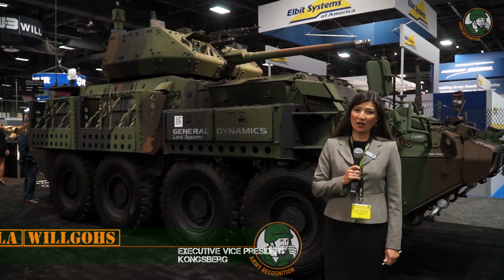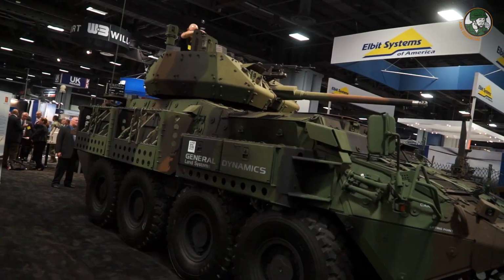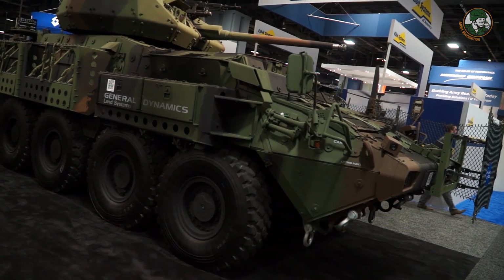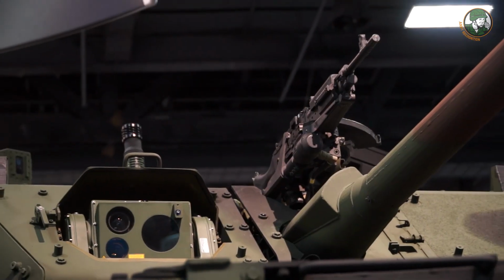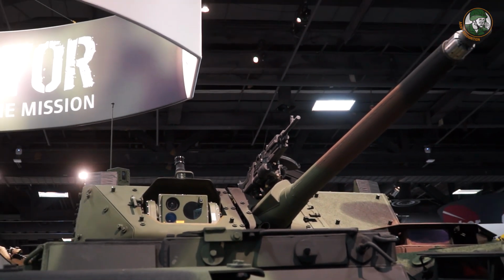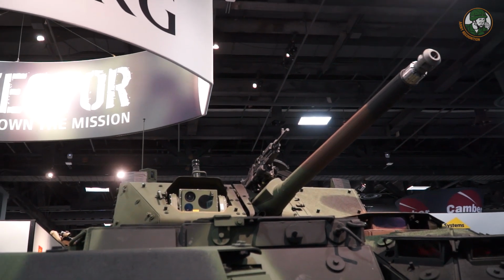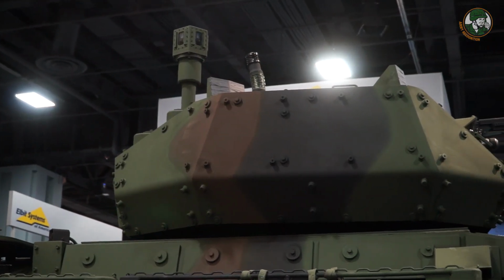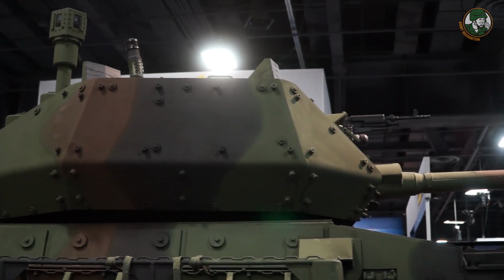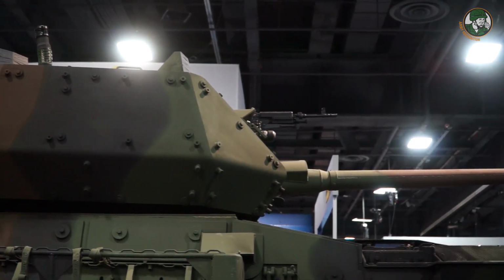The Stryker program was identified as a potential for an upgun or an increase in lethality late last year. The competition was run very, very quickly. They were after a rapid acquisition to again increase the lethality that the troops would have in the brigade in Germany. One of the aspects they were after was again a higher caliber weapon system, and they went to ATK. We're looking for the 813, the XM813 gun system.